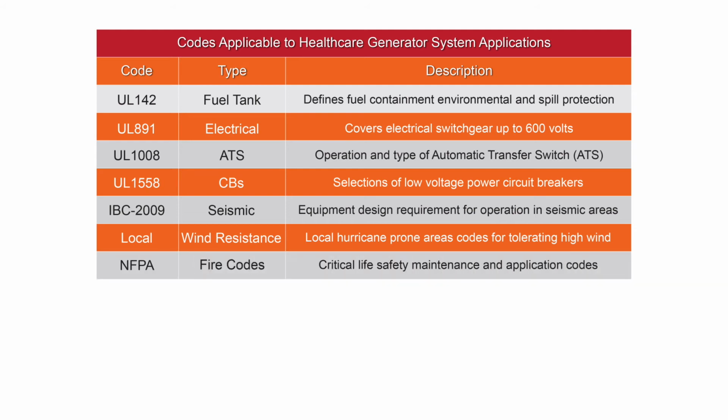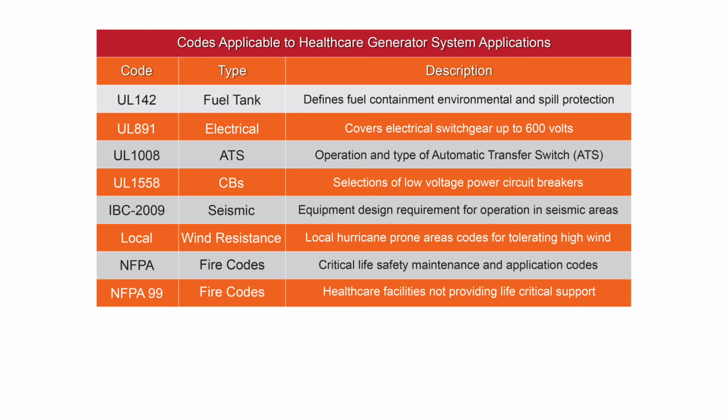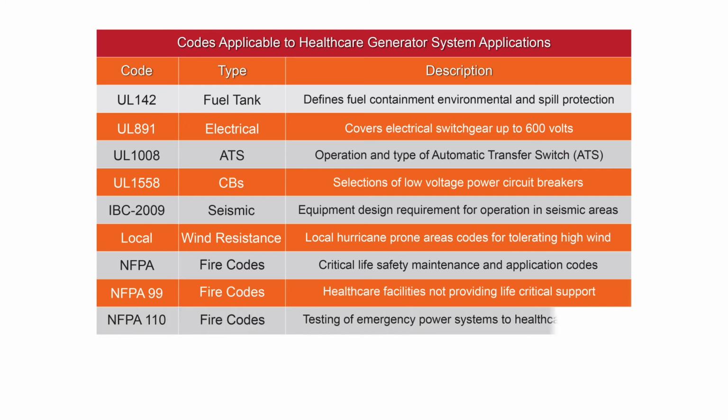Emergency power supply systems providing power to healthcare facilities also must be specified and periodically tested as defined by NFPA, the National Fire Protection Association codes. NFPA 99 covers healthcare facilities such as nursing homes that do not provide life support. NFPA 110 covers testing of emergency power supply systems providing power to healthcare facilities such as hospitals.